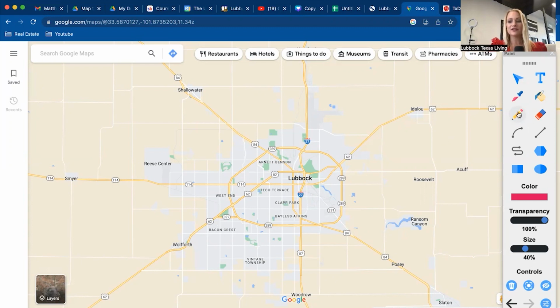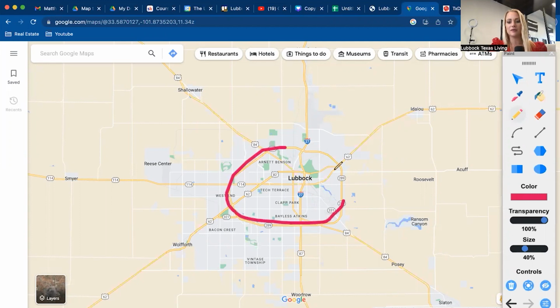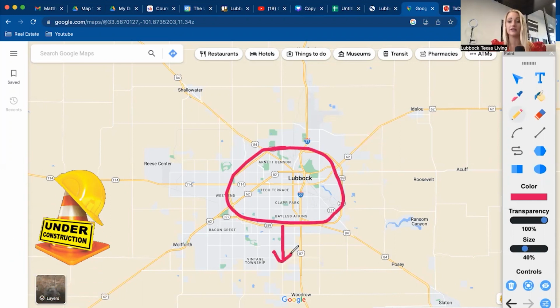So first things first, I want to talk about Loop 289. So Loop 289 is going to be our major, it's called our loop. That's what connects Lubbock in a circle. Anything that's south of the loop is a lot where Lubbock is growing. A lot of new builds are happening in South Lubbock.